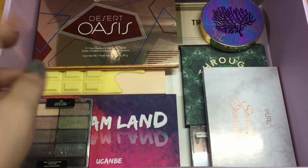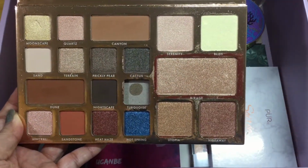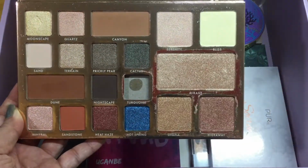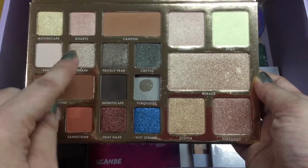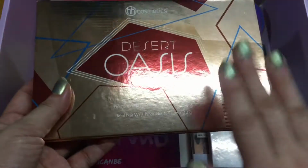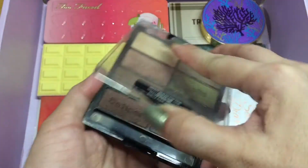And then my position number 10 is this Desert Oasis from BH Cosmetics, and this is what it looks like. The reason why it's ranked a bit higher is because I like the formula over the Belonging. But in terms of using it, I just use this all over my lid. I would use another palette and then put this on the shimmers. And then I enjoy the highlighter here.